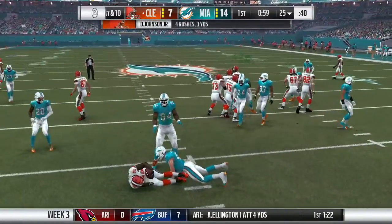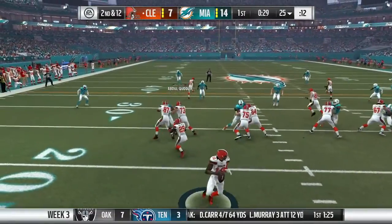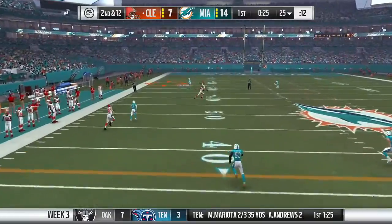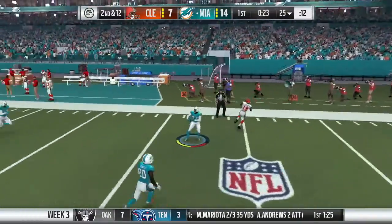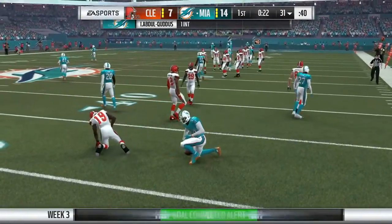Now here's Duke Johnson Jr. going nowhere with Cole Missy in there for the tackle for a loss. Now 2nd and 12, play action with RG3, down by 7. He's going to set his feet. Now he's going to run up. He's going to throw this one deep, and that is intercepted. Just an awkward bad play. Abdul Qaeda just picks that one off. An easy pick for him.